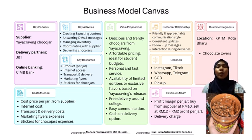And then I also include a delivery charge for orders outside the free zone. Over time, as more customers place repeat orders, the profit adds up. And because chocolate is a snack that people often crave again and again, it creates a cycle of steady revenue.